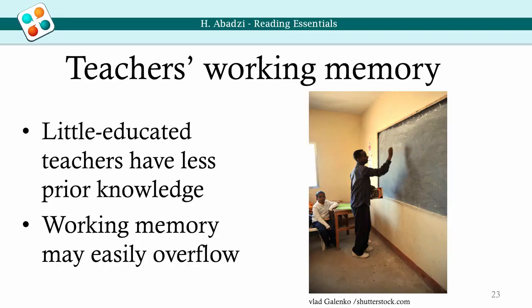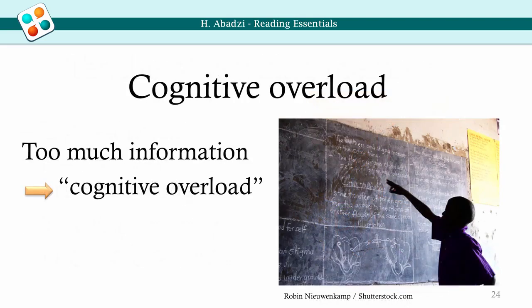The more we know about a topic, the more we will retain if given new information about it. Poorly educated teachers may remember less because they have less prior knowledge on which to hang new knowledge. They may also process new information too slowly to fit into working memory.